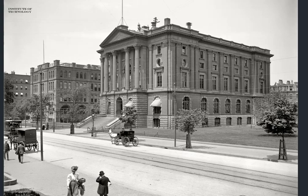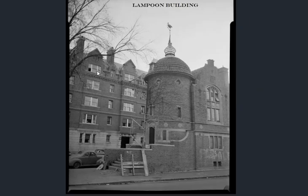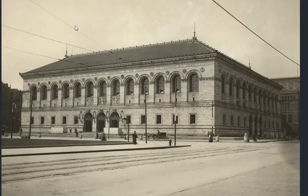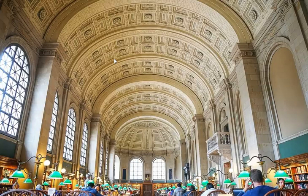Horse and buggy days. These look so dainty compared to the buildings, I find. This one called the Lampoon Building. What do you think of that one? Yeah, what do we got, a crane up here? Interesting. The library? Now, not looking like too much, but here's the inside. What do you think? It's really cool.